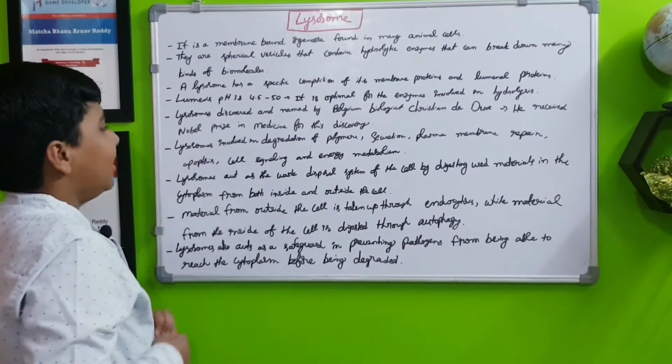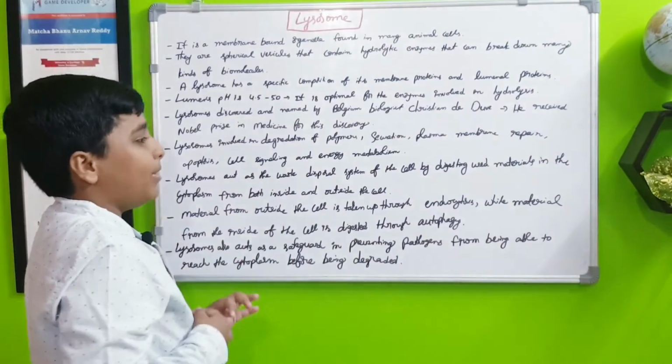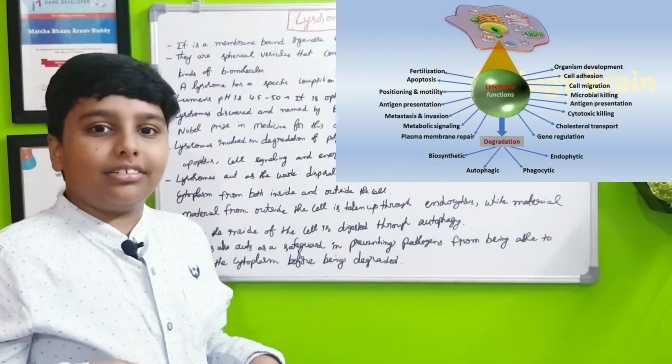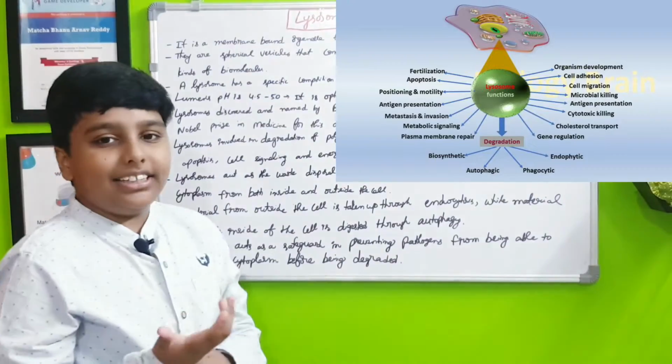Lysosomes are involved in degradation of polymers, secretion, and plasma membrane repair. So they are repairers, even though they are destructors also. They are also involved in apoptosis, which is the process where a cell kills itself.